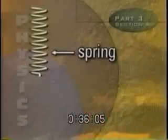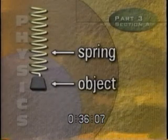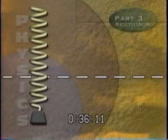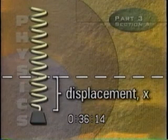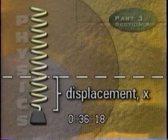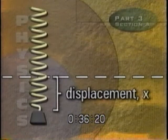Now let's get a little deeper into this spring stuff. Suppose we have a spring and we hang an object from it. Because of the weight of the object, the spring will stretch out as the weight of the object pulls it down. This distance is the displacement x. So x is both the distance the object has lowered and the distance the spring is stretched.